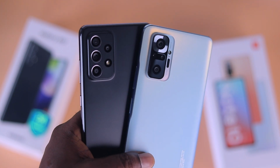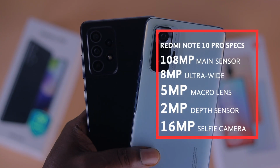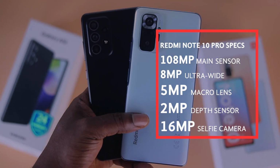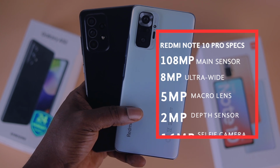offer a lot. The Redmi Note 10 Pro packs a whopping 108 megapixels main camera, an 8 megapixels ultra-wide camera, a 5 megapixels macro lens and a 2 megapixels depth sensor. The selfie camera on the Redmi Note 10 Pro is a 16 megapixels camera.